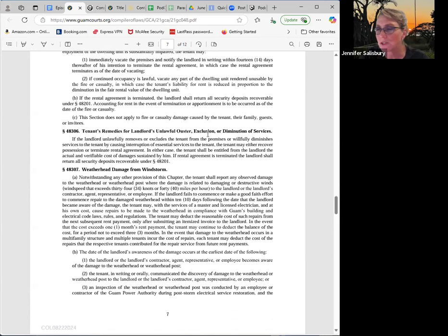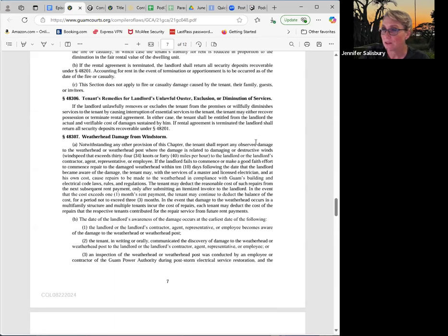Weatherhead damage from windstorm. So if a tenant reports observed damage to the weatherhead or weatherhead post where the damage is related to destructive winds, and it even spells out wind speeds that exceed 34 knots or 40 miles an hour, to the landlord or the landlord's contractor, agent, representative, or employee, the landlord must commence or make good faith effort to commence repair to the damaged weatherhead within 10 days following the date that the landlord became aware of the damage. So this is a thing, you actually have to make good faith effort to do this.